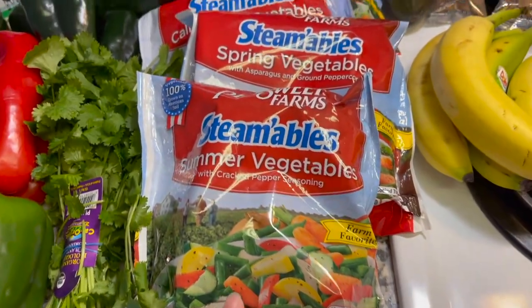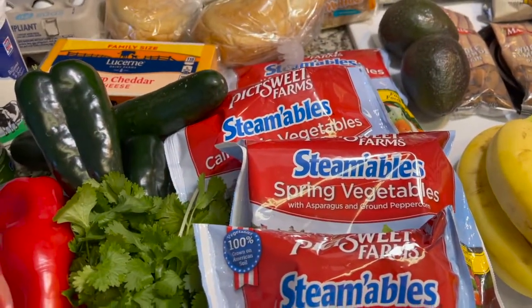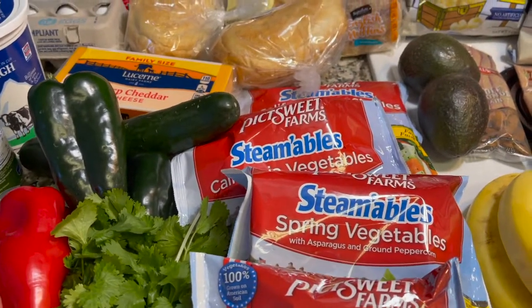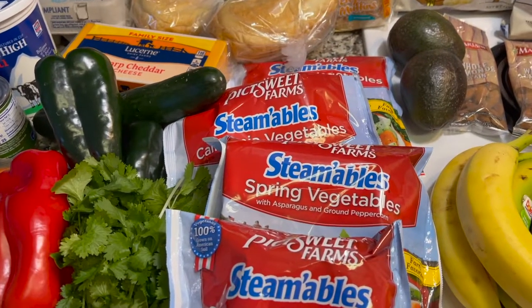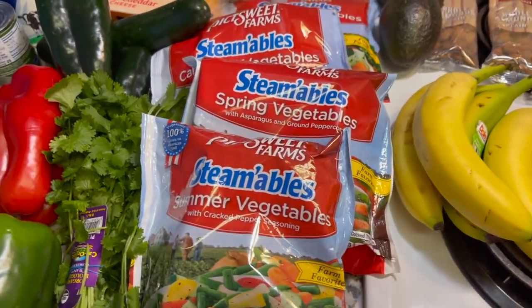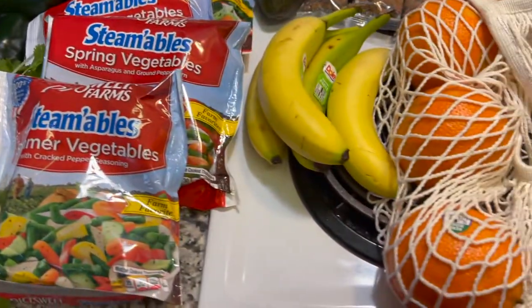These are just nice to have on hand. I'm not sure if I'm gonna use them for specific recipes or not, but we like to have fish a lot, or chicken and vegetables and rice, so things like that are perfect. Also, I can meal prep maybe something for my boyfriend for lunch for a week.